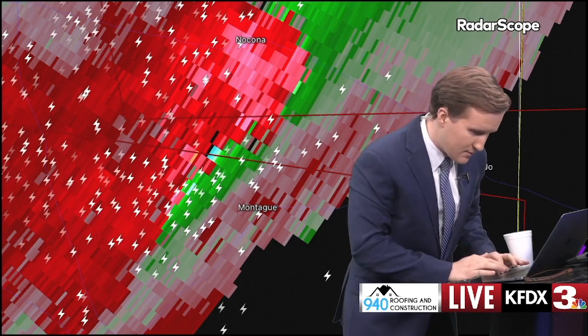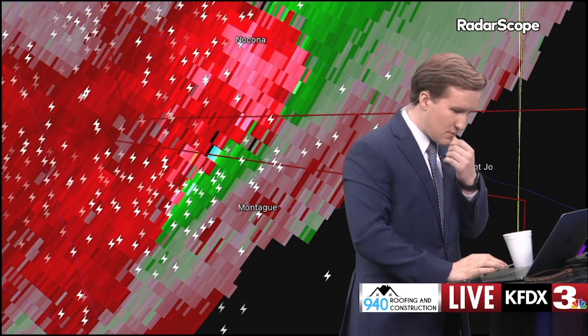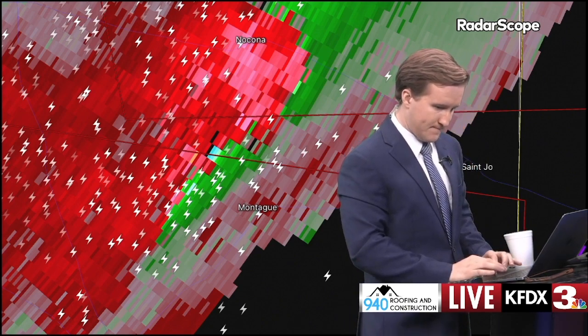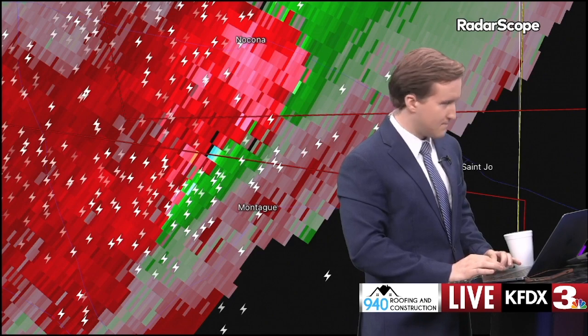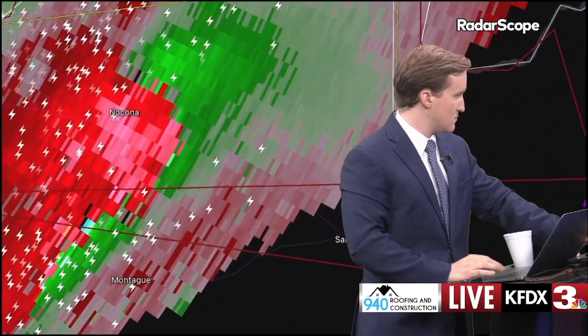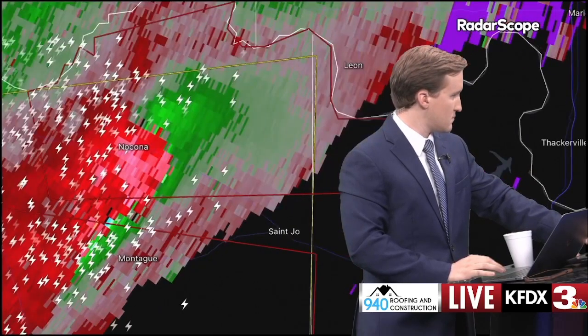Exactly, because we've seen all the time, Michael, the warnings can change on a dime. That rotation you're looking at right now, right by Montague proper, is moving in a much more easterly direction. So we're going to put St. Joe in the tornado warning. That could happen at any time.